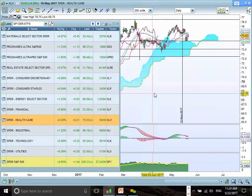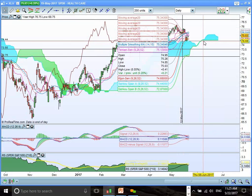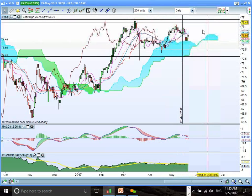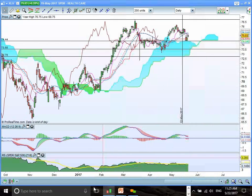Healthcare, XLV, rebounding from support of the top end of the cloud, old highs as key resistance area. Front end of the cloud still looking okay, but do note we've had a sell signal from a MACD perspective, so it's a consolidation period, and I'm looking for a swing trade when it rebounds from the cloud chart support levels here at 74.44 for a potential upside swing back up to 76.84. So there's the potential short-term swing trade, but we do still see some weakness as it's going to retest these old lows here for support.